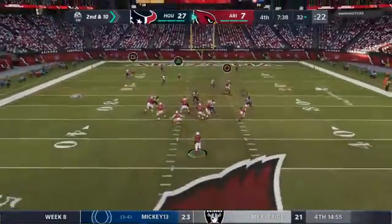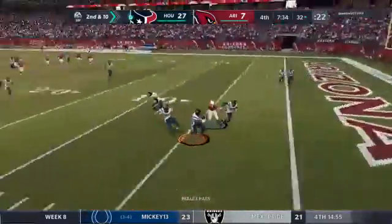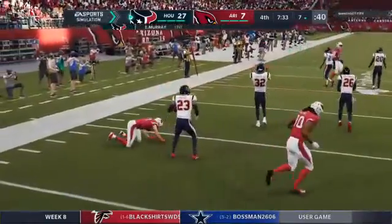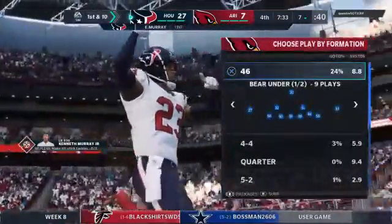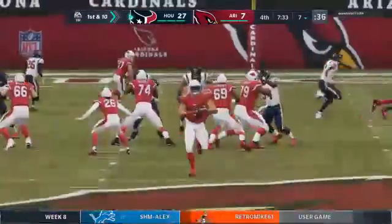Herbert off of play action. He's going to let it go again. And his pass is intercepted for the 4th time today. Picked off by Eric Murray. And a big turnover there as his guys will get the football back.